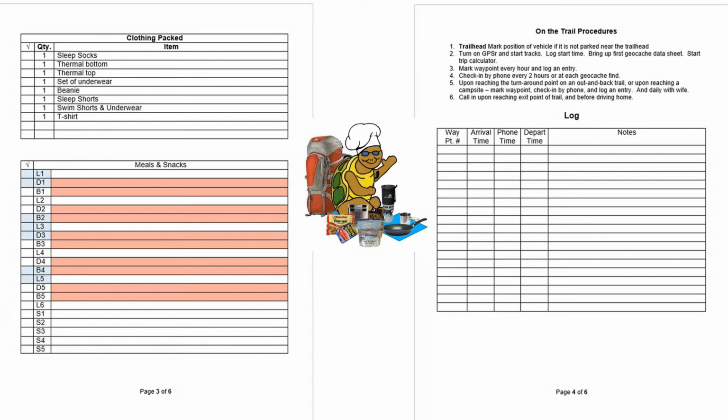Menus for meals can also be listed. Here is a provision for up to 6 days of meals. Typically for me, breakfast on day 1 is at home, and dinner on the last day is usually at home as well. L stands for lunch, D stands for dinner, B stands for breakfast, S stands for snacks. Okay, 5 different types of snacks may seem like a lot, but a variety over 6 days is nice.